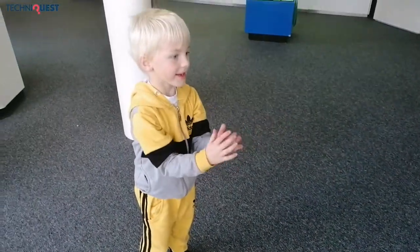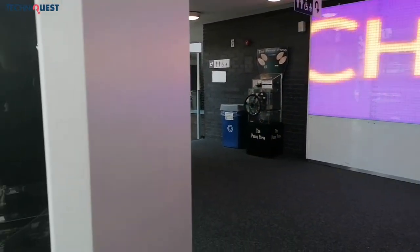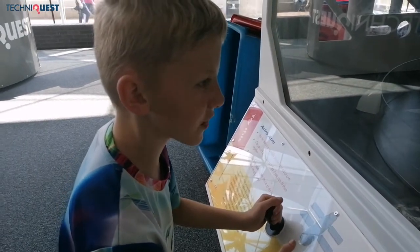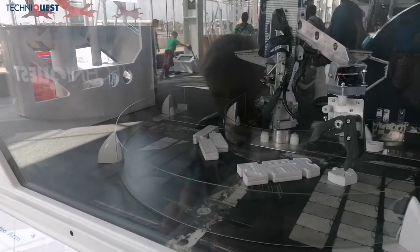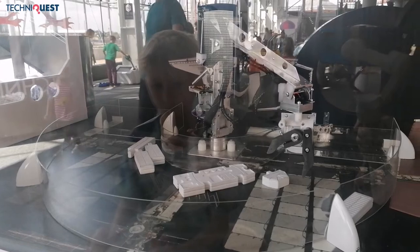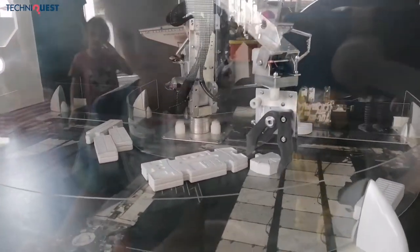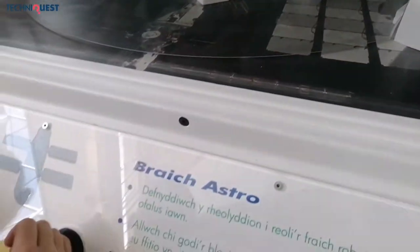Is that good, Oliver? It's a robo arm. Very fun. Robo arm there, see if you can pick up the blocks inside. Kind of like a claw grabber machine. Use the controls just by there.